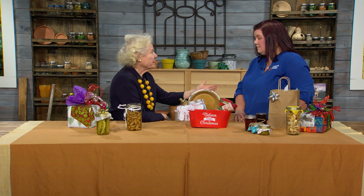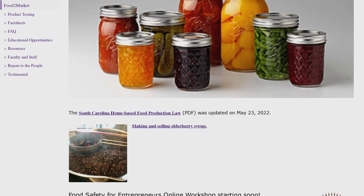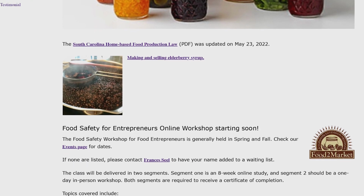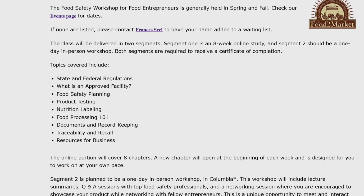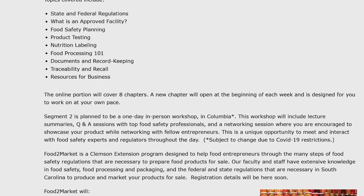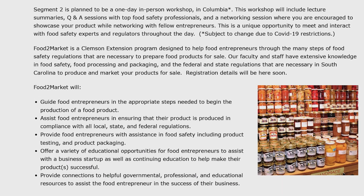And these days, when you're having something in that mass that you're distributing throughout the city or town, is there a way to have it checked with a little more safety in mind? Absolutely. So we have a program called the Clemson Food to Market program, where we will actually test recipes to make sure that they're safe. The main thing that we're looking for, especially for things like chutneys, is pH, because the pH is very important for any of your acidified foods.